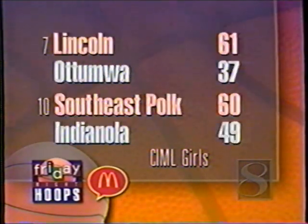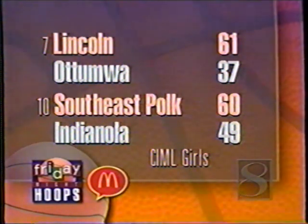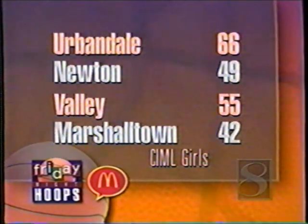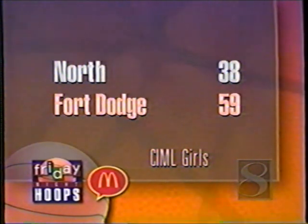Also in the Central Iowa Metro League, number 7 Lincoln 61, Ottumwa 37. Southeast Polk rolls over Indianola. It was Urbandale big over Newton. Valley 55, Marshalltown 42, and Fort Dodge by 21 over North.